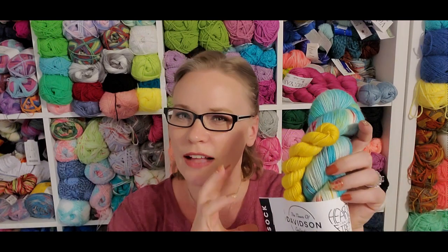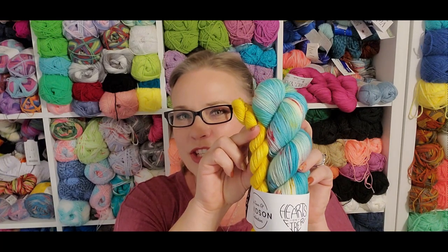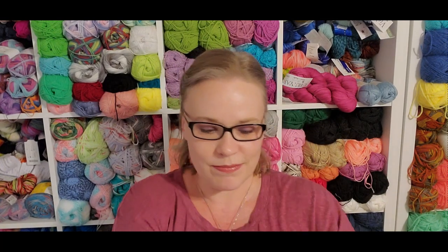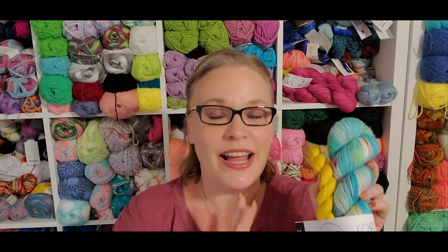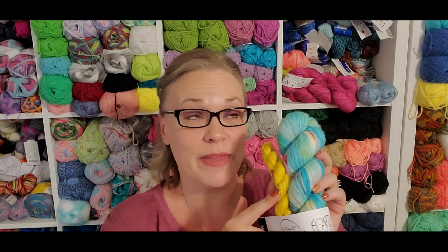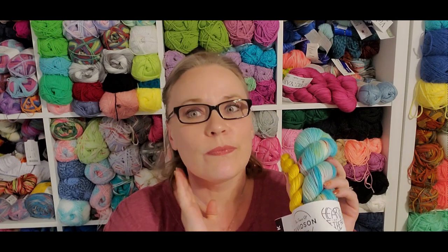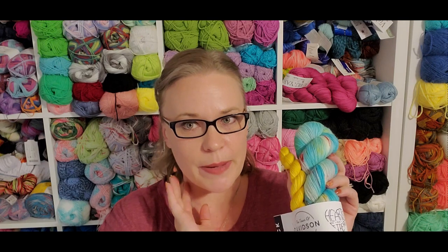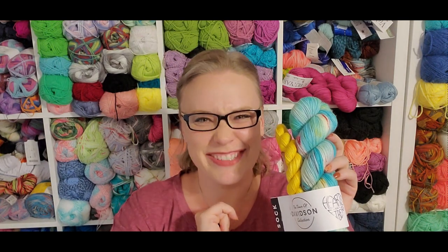And once again, mustard isn't something I normally go for. That's not a color that I normally reach for. But that combination, for some reason, just spoke to me. So that's what I ended up getting. A lot of the sock sets from them are just phenomenal, though. If you don't want to be tempted, don't go to their website. But if you want to just check it out, they are so pretty.